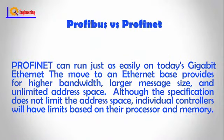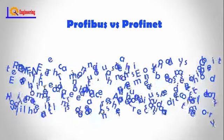The move to an Ethernet base provides for higher bandwidth, larger message size, and unlimited address space. Although the specification does not limit the address space, individual controllers will have limits based on their processor and memory.